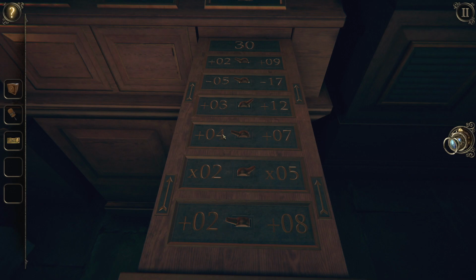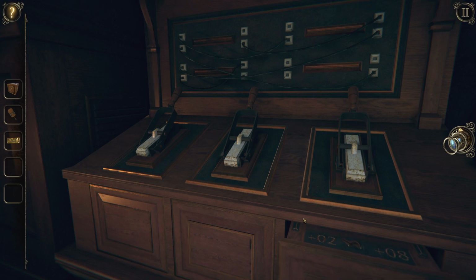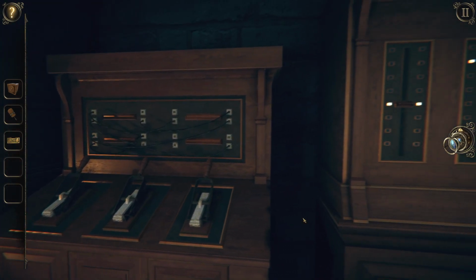2 times 5 is 10. Plus 4 is 14. Plus 12, 26. Wait, we might have it. Minus 5 is 21. Plus 9 is 30. Okay, that should be it. Yeah!